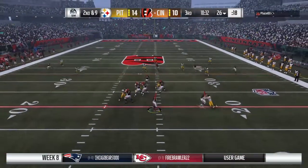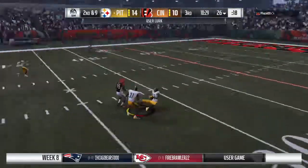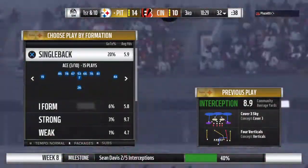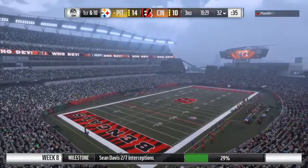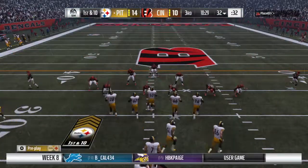To throw is Taylor. To throw on 2nd down. Going deep downfield into a double team, and it's intercepted. Sean Davis with a pick, and they're going to set up shop at the 32-yard line. First possession of the third quarter, an interception, so maybe a second-half tone setter. Indeed, and not the tone they wanted to set.